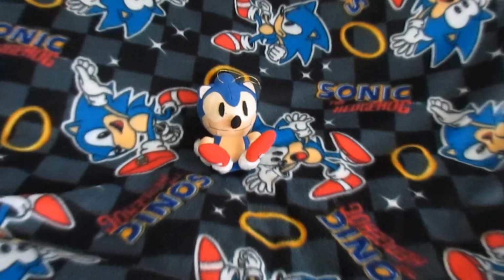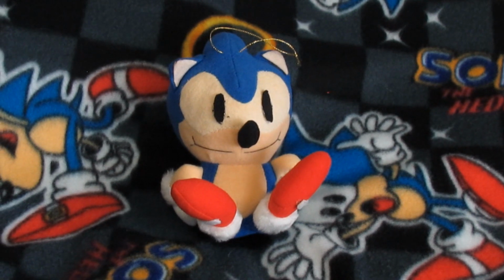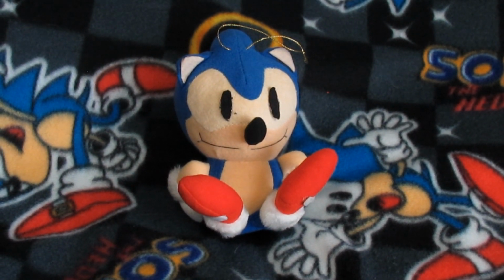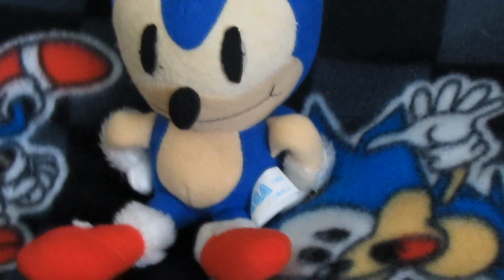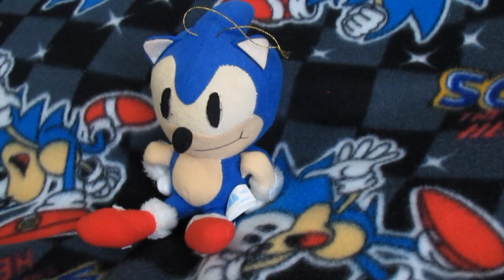When the UFO plush set got re-released in 1992, they replaced Stringy Sonic with a slightly more on-model plush of Sonic. While this is a more on-model variation, his gigantic smile is a little off-putting, and I'd argue is the only off-model thing about him.